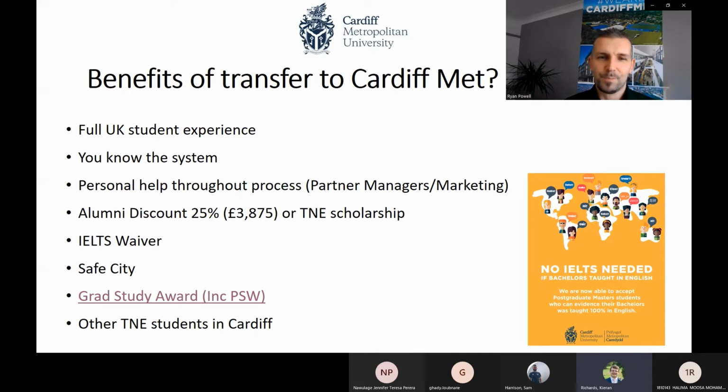Also, some things are available for you if you come here for a master's: the Graduate Study Award, including a graduate study visa route. So there's a package of material that we can offer that will help with your employability and the potential of obtaining the graduate route visa as well. There's a lot of extracurricular things that we will build in as part of your journey to Cardiff Met.